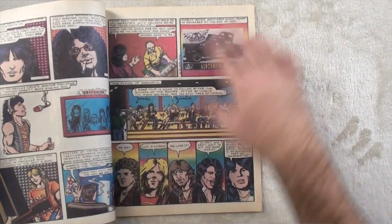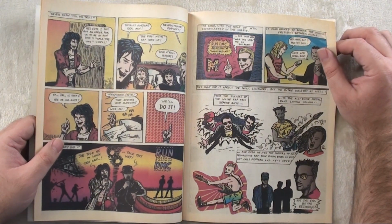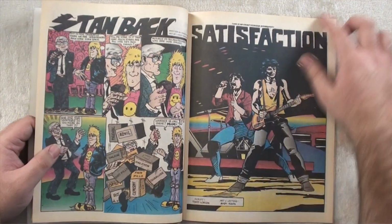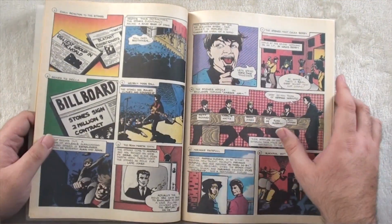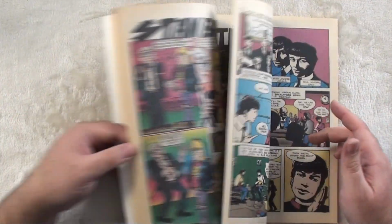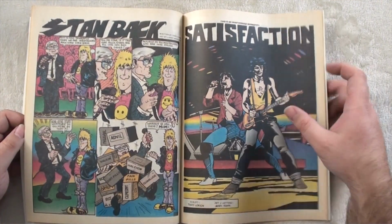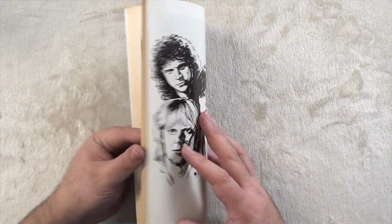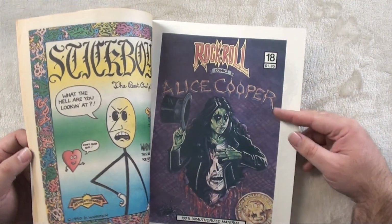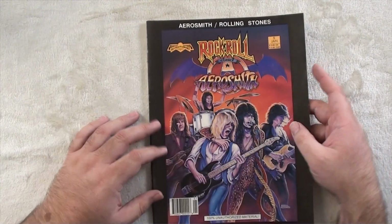Very cool. Hopefully you guys can see. Very awesome. I love this. These are so cool. There's the Rolling Stones, I assume, right? Satisfaction. There we go. The Rolling Stones. Very cool. Oh, Alice Cooper. That one would be cool. It's so cool that they did this. Imagine if they did this now with artists. That would be so cool.